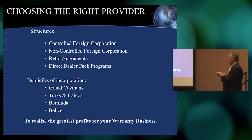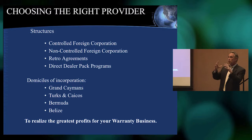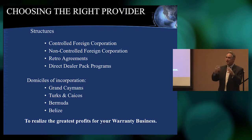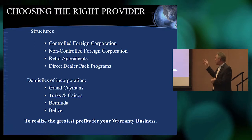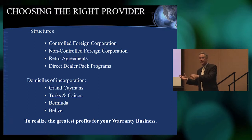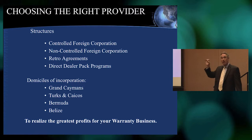All right. Retro agreements. A retro agreement basically says, Mr. Dealer, we're going to give you a portion of that underwriting profit in a check every year. Might be 80%, 90%, 100%. What you've got to know is, if you get 90% of the profit, 90% of what? You've got to know 90% of what, and I'm going to show you what that "of what" should be.